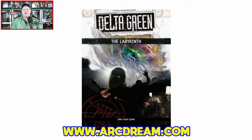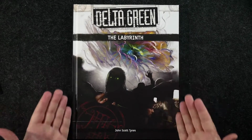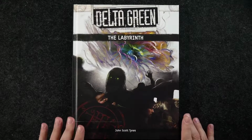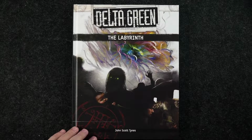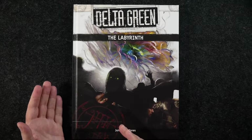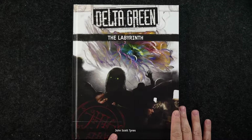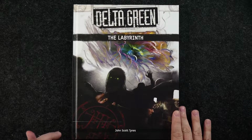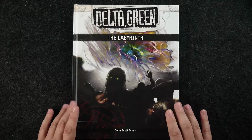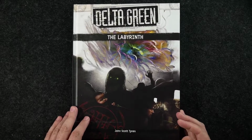All right, let's swing on over to the other camera and start taking a look at Delta Green, The Labyrinth. As I mentioned, it is written by John Scott Tynes, and John Scott Tynes is actually one of the original authors of Delta Green, the original Delta Green, not this new edition here. And I do believe that this book is the first time that Mr. Tynes has returned to Delta Green, or at least to this edition of Delta Green from Arc Dream Publishing. So pretty cool, pretty cool. So we're going to dive right on in.